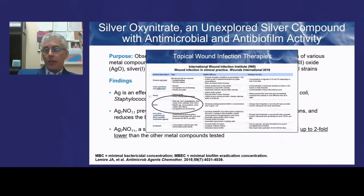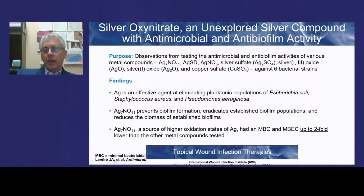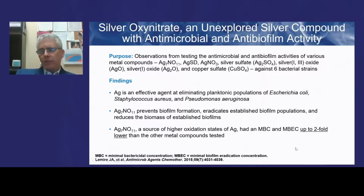I showed you some of the silver options, the silver compounds that we have available to us. Well, here was a study done in 2015, one of the first studies really highlighting this new silver compound. And what they did was they looked at a lot of those silver compounds that I just showed you and compared it to the silver oxysalt. So what they found, obviously treating planktonic populations of 3 common bacteria, nothing groundbreaking there, but when we took that silver oxysalt compound, what did I say?